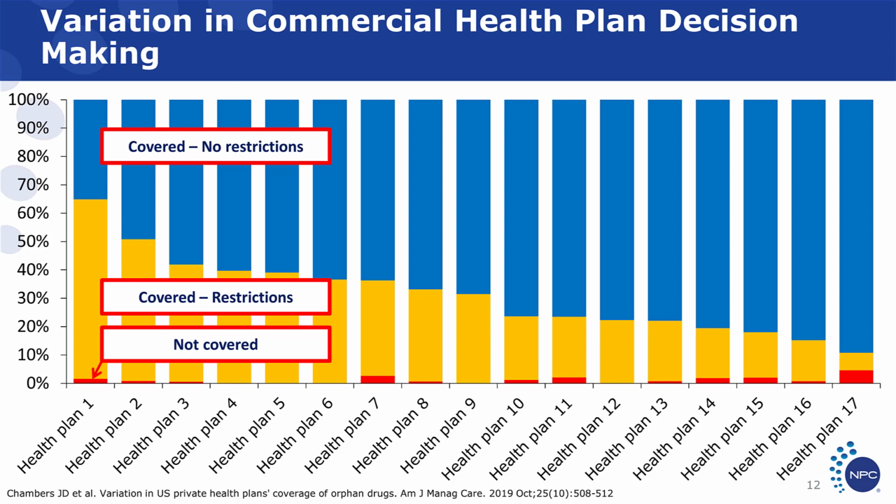The yellow part of the bar is when the health plan covered the drug but did so only after applying restrictions such as patient subgroup restrictions or step edits. And only 2% of the time, Health Plan 1 did not cover the product.